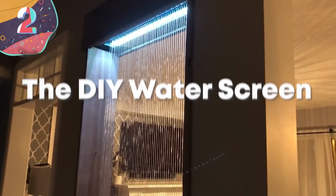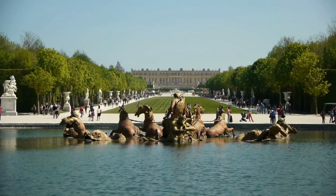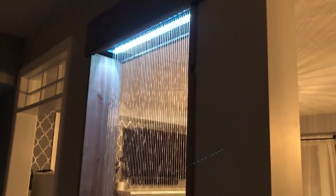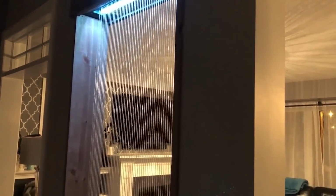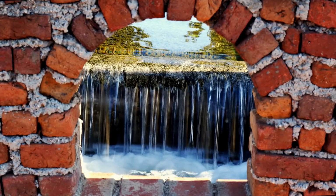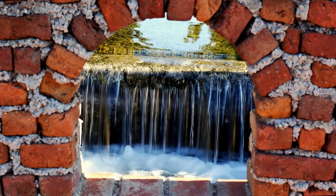Number 2. The DIY water screen. While it is impossible for you to make most of the water features on this list, this one is a DIY sculpture that you can make all by yourself. Known as a water screen, these features are common in hotels and conference centers worldwide, but at thousands of dollars a pop, they can set you back a pretty penny. However, with this DIY screen, you only need to pay about $300.